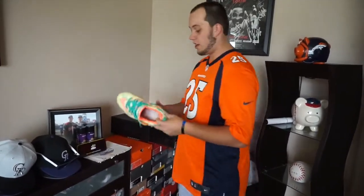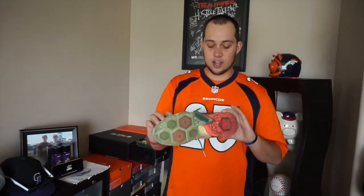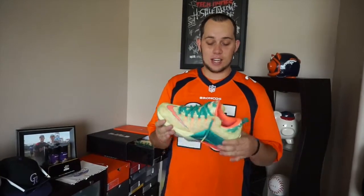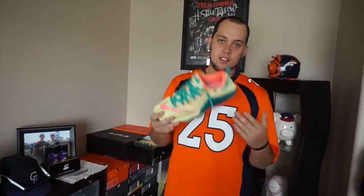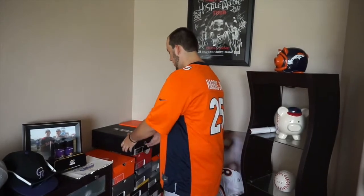The only LeBron I currently own, the LeBron Palmer. As far as comfort goes, it is amazing, and I'm super happy I found this for 50 bucks. Shout out to the dude on Facebook. I wasn't going to pass it up for 50 bucks.